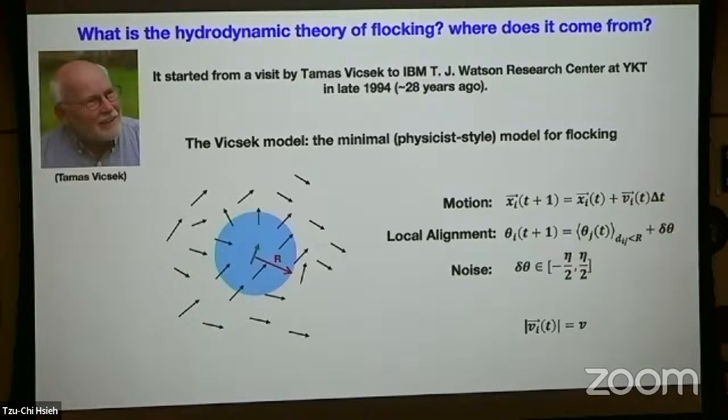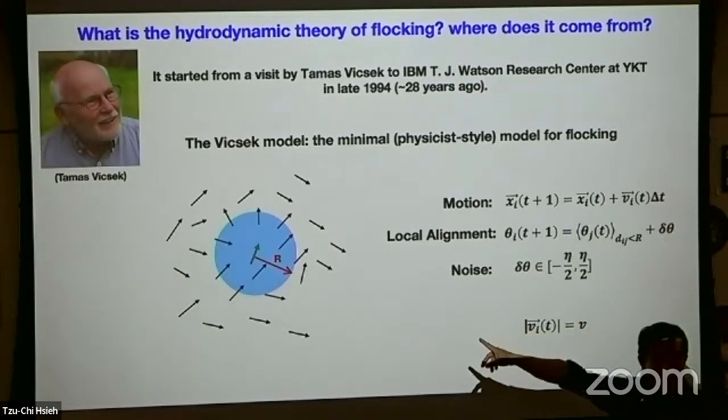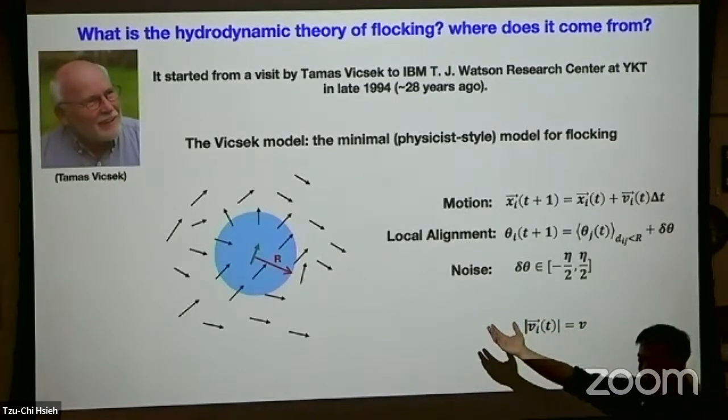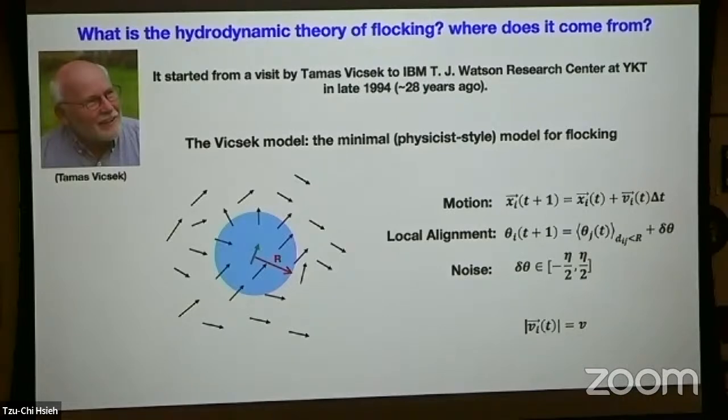Another anecdote. At that time, Laszlo Barabasi, the network guru, was a postdoc at IBM, right? And Vicsek was his master's thesis advisor in Romania. So he said, why is Vicsek visiting the East Coast? Why don't we invite him to give a talk? So he gave a talk in November '94. I still remember, early November, he gave a talk at IBM. And he talked about his Vicsek model, right?